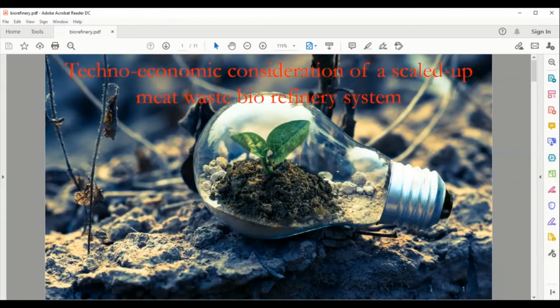Hey everyone, as a follow-up to our current series on a better understanding of the biofuels, biochemicals, and biomaterial narrative, this presentation is going to explore the scaled-up production of valuables using high moisture meat waste streams as a feedstock, or as a renewable carbon source from which we can get these valuable products.